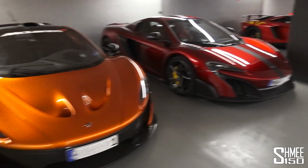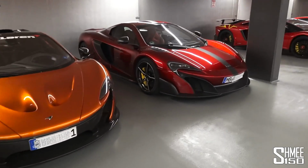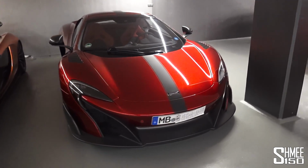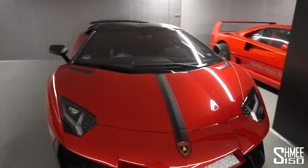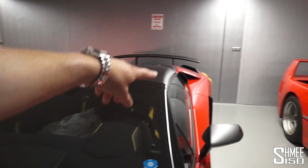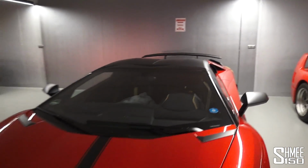Noisy! Yeah, so there we got the P1, the 675 LT Spider, Volcano Red, one of the best colours ever. I'm going to skip around the back of the C63 Black Series, where we have the red SV, and this is kind of neat because it's got the yellow piping on the seats and the yellow SV stickers on the back as well.